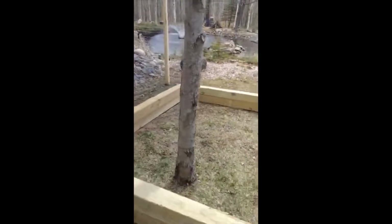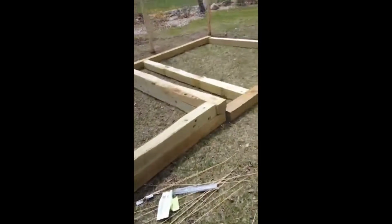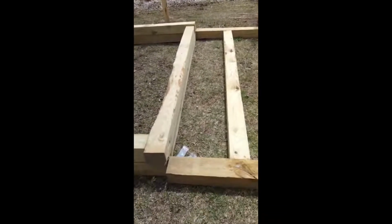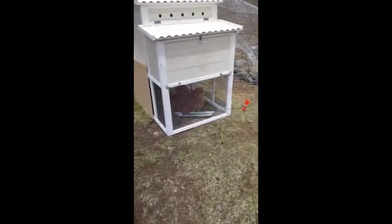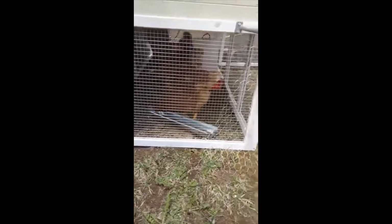We left our tree here, so we'll have a tree in the middle of our garden, and then just because of the way sizes worked out, we have left a walkway here, or maybe someday we will use that as its own separate bed, maybe for herbs. And in the meantime, our chickens seem to be quite happy pecking away.